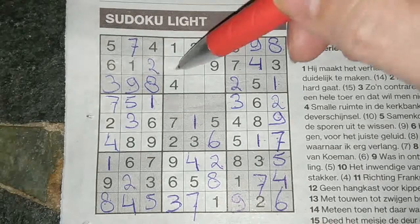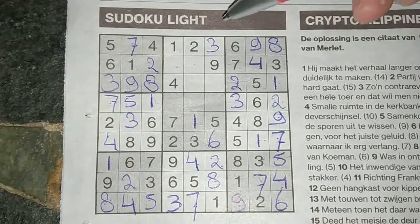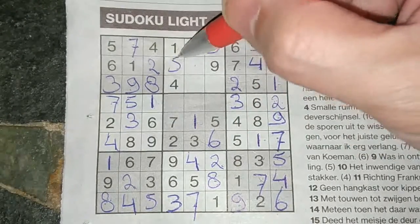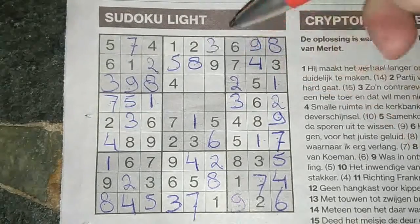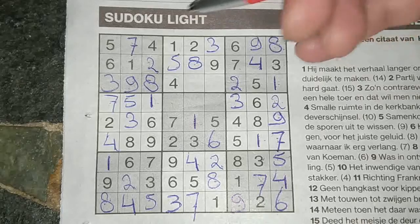Then 2 missing numbers in the second row for the numbers 8 and 5. We have a 5 there, so no 5 here. 5 should be there, and the 8 goes here. 1 missing number in this column for the number 8.